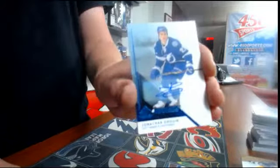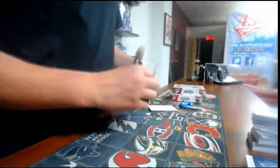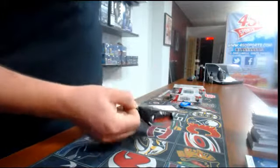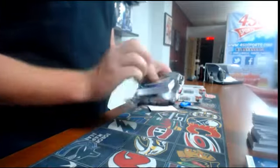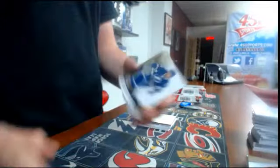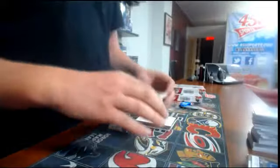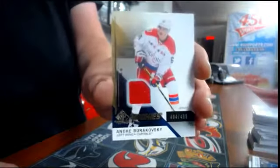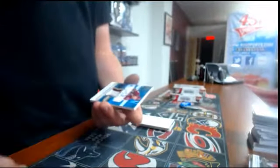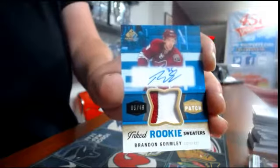Let's do box number 8. What a nice case. Box number 8, we start with a jersey for the San Jose Sharks, Logan Couture. Next, we have a rookie jersey number 499 for the Tampa Bay Lightning, Vladislav Namestnikov. Next, we have another rookie jersey number 499 for the Washington Capitals, Andrei Burakovsky. We have an Ink Rookie Sweater patch for the Arizona Coyotes, number 49, Brendan Gormley, two color patch.